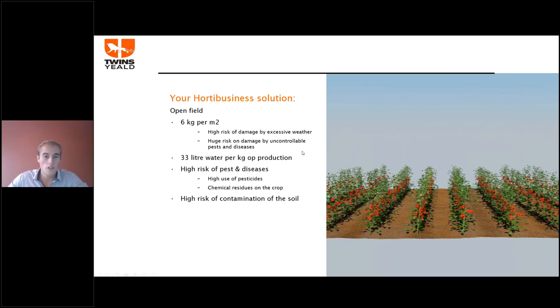So we start with open field cultivation. Here you can grow about 6 kilograms per square meter of large tomato varieties. But in this type of growing, you have a high risk of damage by excessive weather, and a huge risk of damage by uncontrollable pests and diseases. You use a lot of water per kilogram of production. It has to be 33 liters of water per kilogram of production of a large beef tomato variety.